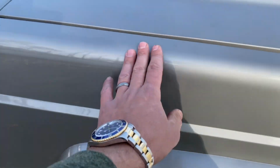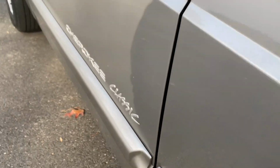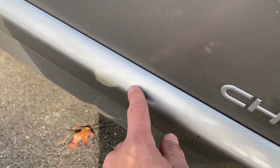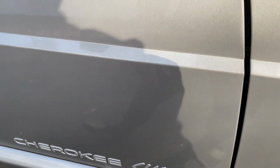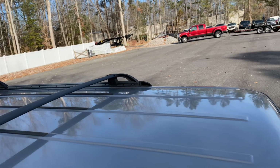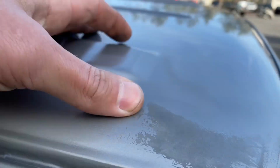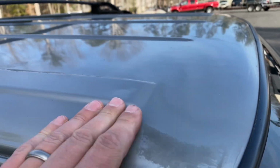Front fender, passenger side looks good. Flare, good. Got a little touch-up spot on the trim right there. Other than that, another touch-up spot, another touch-up spot. Door is good. Emblems are good. Mirror's good. All good here. You got a very small, I don't know if that's on top of the paint. I think this is on top of the paint right there. Yep, that's on top.